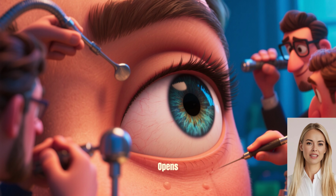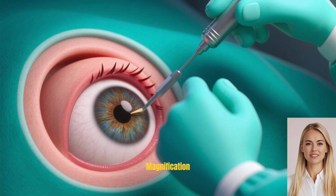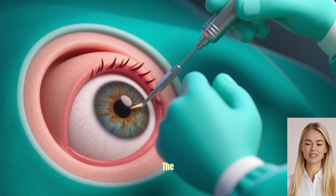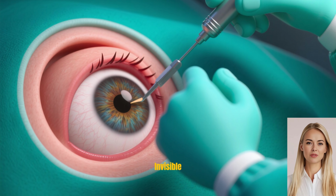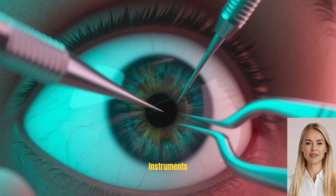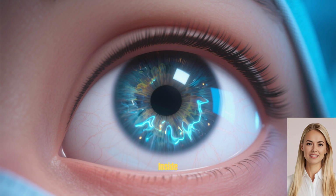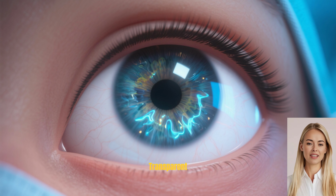As the eyelid gently opens, the surgical team stabilizes the eye. Under magnification, the surgeon creates a tiny opening in the cornea, smooth and almost invisible to the naked eye. Through this microscopic gateway, specialized instruments enter the anterior chamber. A soft glow reflects off the natural fluids inside the eye, highlighting its transparent layers.